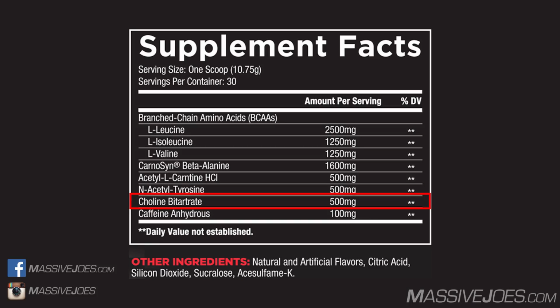Fantastic neurotransmitter, this here, acetylcholine. In terms of the clinical dose to get these types of effects from choline bitartrate, it's between 250 right up to 3,000 milligrams. We have 500 milligrams of choline bitartrate in each and every scoop of this ABCD, so we would go so far as to say it is also clinically dosed.